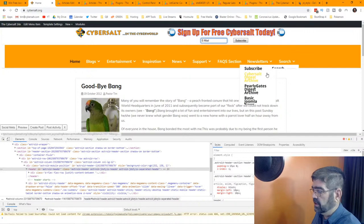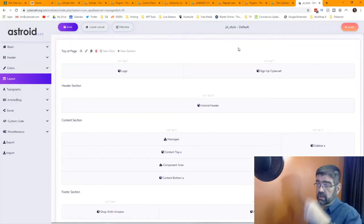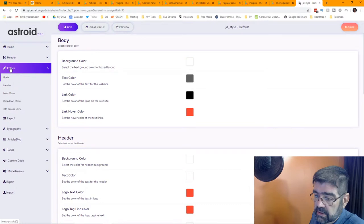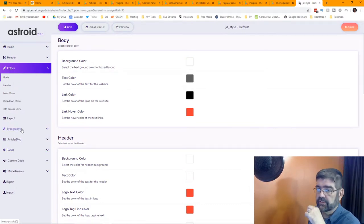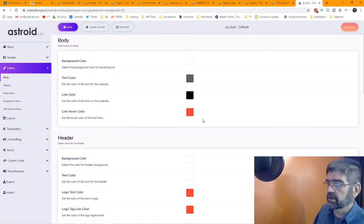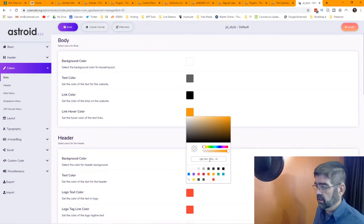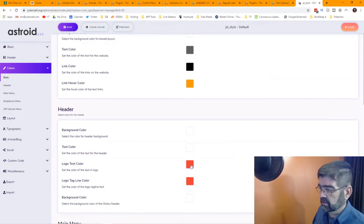Good. So that means I can go into the Asteroid template here. Let's go to colors. This particular one does not have theme in it, which is really nice in some of the newer Asteroid templates because you can just go and set a theme. But look, here's Link hover color. Everywhere it's red right now, right? I don't want that. All right, so logo text color.